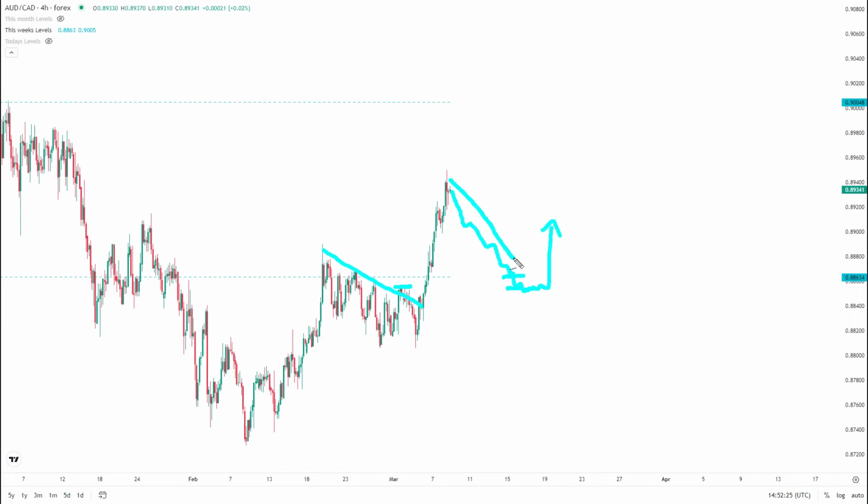And if we start to break out before we test this level, so you see momentum come into the market like this, that does set up the opportunity to follow through trade this into 0.90048 for those of you who trade those kind of bull flag setups or like to trade intra-week like that.